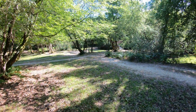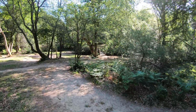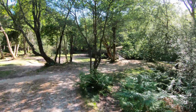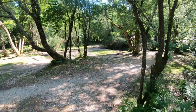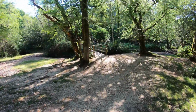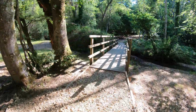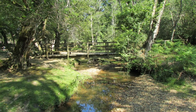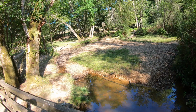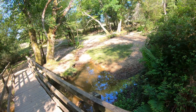Right, we need to kick on. It's lovely and cool now under the shade of the trees, mixture of holly and oak, and a nice little bridge to cross. I'm guessing that this gets quite deep and quite a substantial stream in the winter, but having had such a dry April and May, no surprise that it's not flowing that fast at the moment.